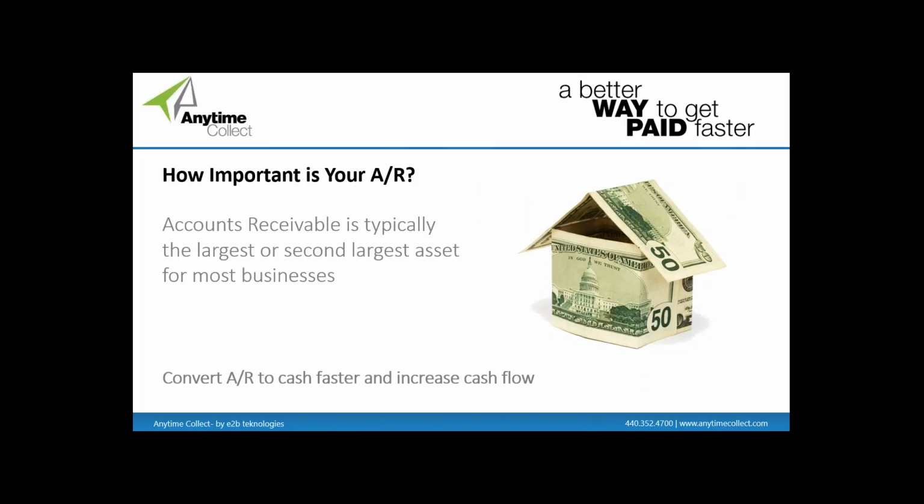So a little bit of a preface to all of this. I want to talk a little bit about the importance of accounts receivable. A lot of companies don't really realize how important AR is to the business. Across industries, your AR is typically going to be the largest or second largest asset in your business, which may be counterintuitive.